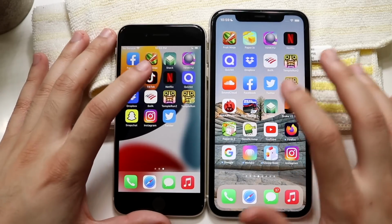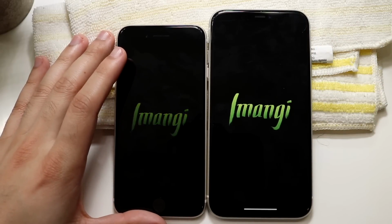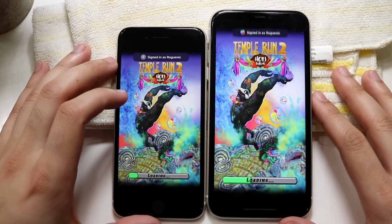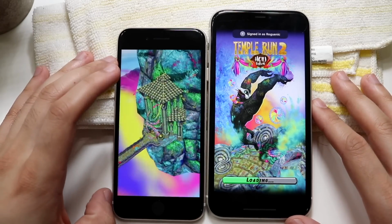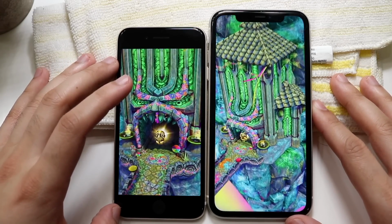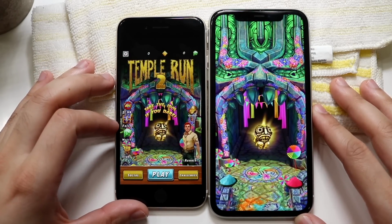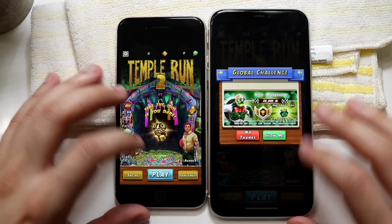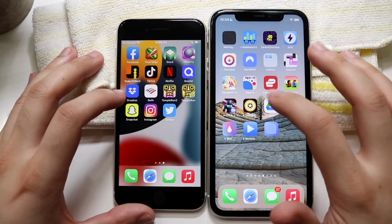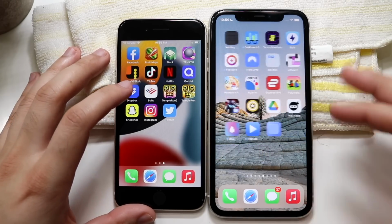Very, very interesting. So Temper on 2, 3, 2, 1. And the iPhone SE, actually the iPhone SE 3 is faster. Sorry, I was tripping out right there. The SE 3 is definitely faster here. iPhone 11, a bit behind actually. That was pretty noticeable. Let's do Snapchat, 3, 2. I don't have it here, which is very, very weird. Let's do Instagram, which I am logged in on here.